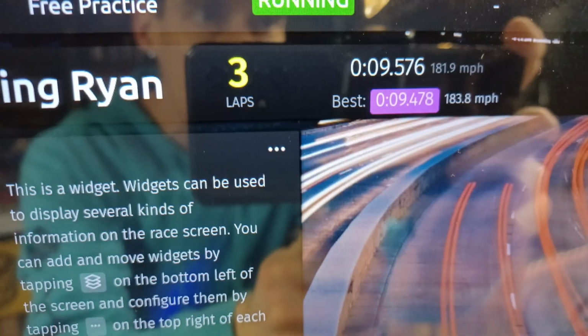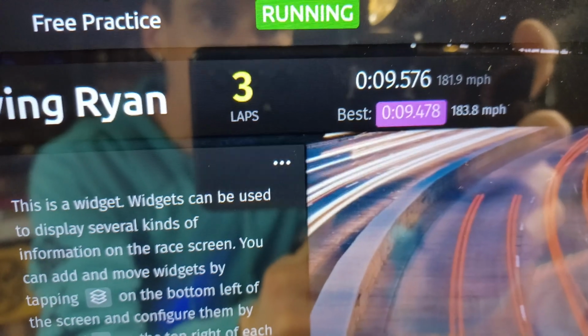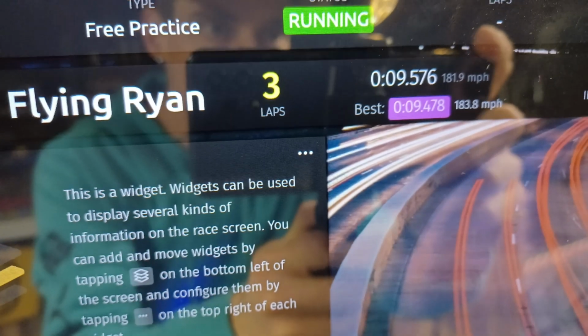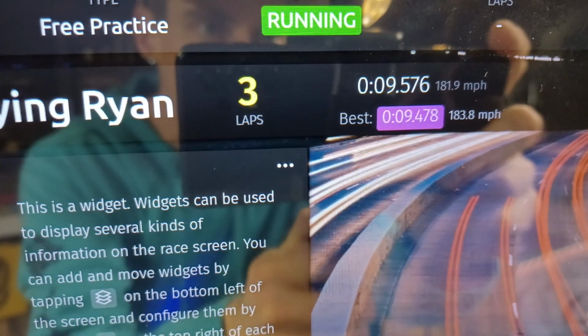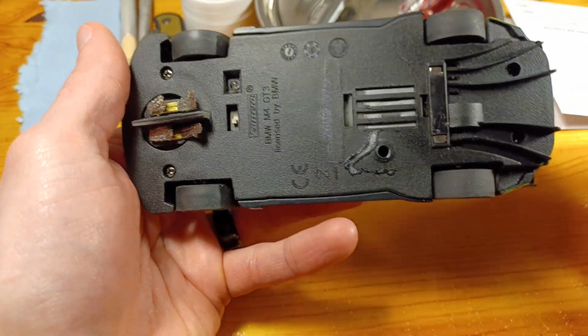All right, not bad at all. We get a 9.478 for the fastest lap time. I think that was the second lap there. So let's get this thing apart and do some basic tuning to it, and then we'll see if we can shave any time off of our best here. All right, let's get the body off this thing.